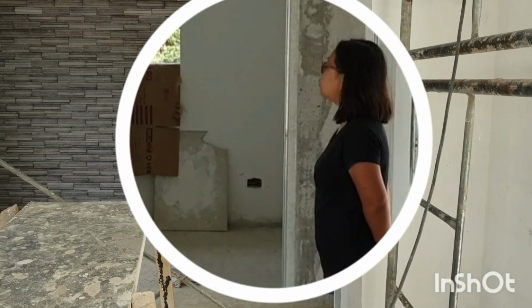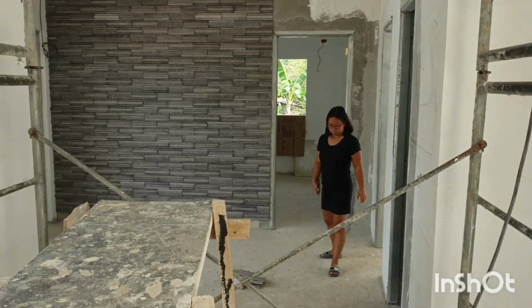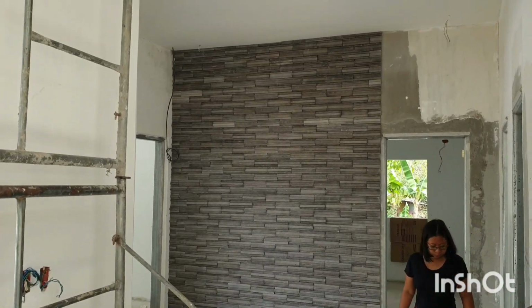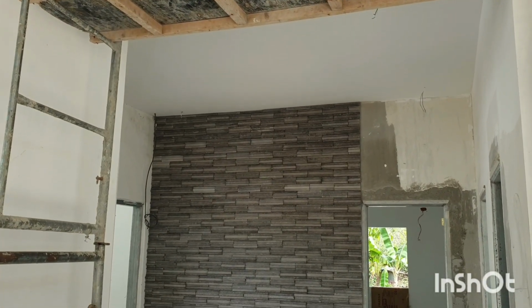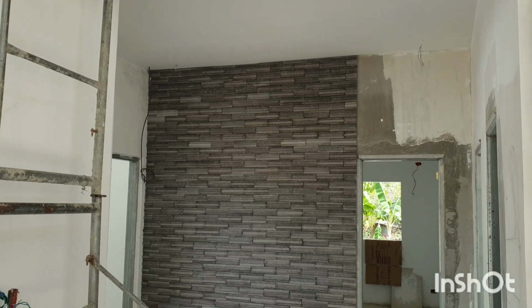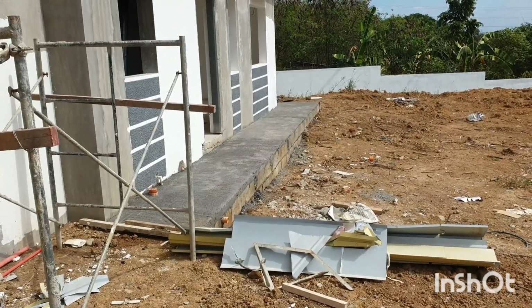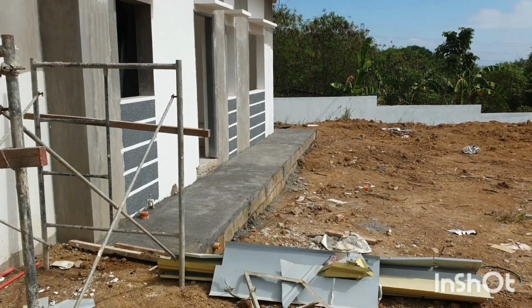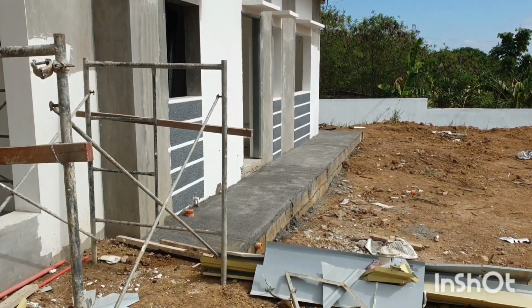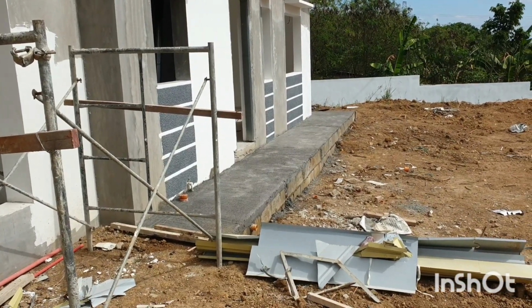Give us a wave, Joy. There's the wall, all finished now. All it's got to be is sealed, and that's going to look good. Unless I'm very much mistaken, we've finished the path all the way round, and now they've gone on to finishing the front. So let me show you that.